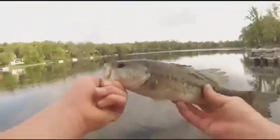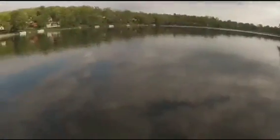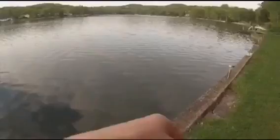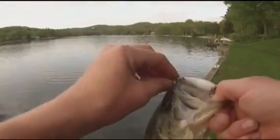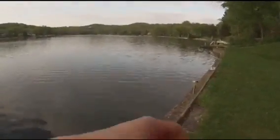Alright. There it is, little bitty fish. Looks like it's a male. Alright guys, oh, nice 2 pounder probably. Other side of the lake. Man, he's so good. Same lure. Tried out a brush hog for 45 minutes. Had maybe a bite or two, but nothing really. No catches.